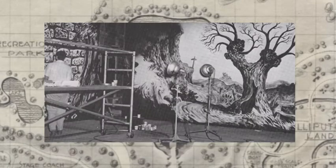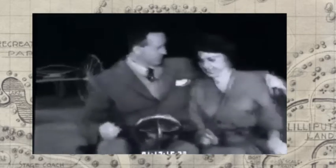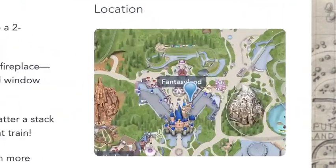The attraction, at least the insides of it, were mostly assembled off-site at Walt Disney Imagineering Studios. So you can see here they have footage of them building Mr. Toad's attraction car. And original Mr. Toad's, of course, debuted with the rest of Disneyland on July 17, 1955. You and your motor mania would follow through with Mr. Toad through his wild adventures.